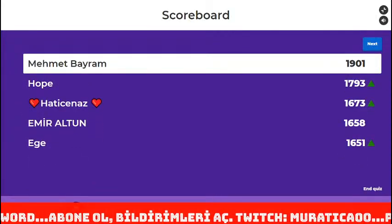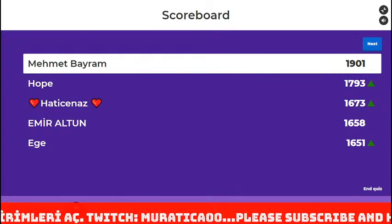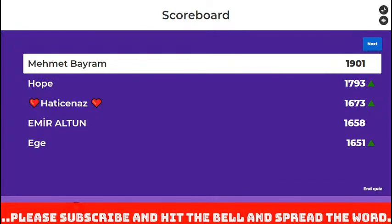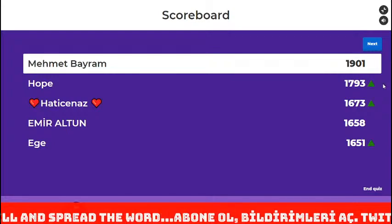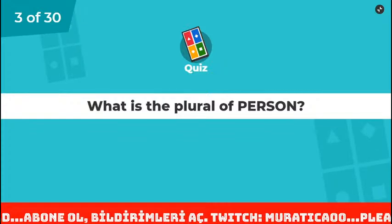Mehmet is still number one, but I can see that Hope is climbing to the second spot. Hatice is number three, Emir is number four this time, and Ege, there is a new entry by Ege, and he is number five. By the way, Yunus Emre is the highest climber, and he climbed up six places. Congratulations, Yunus Emre. Here is the third question.